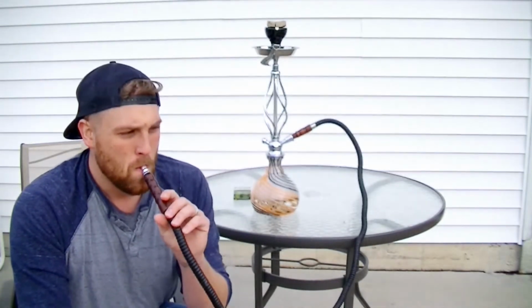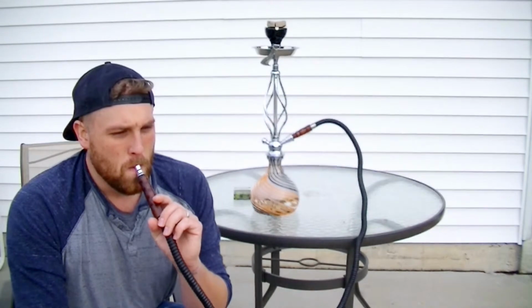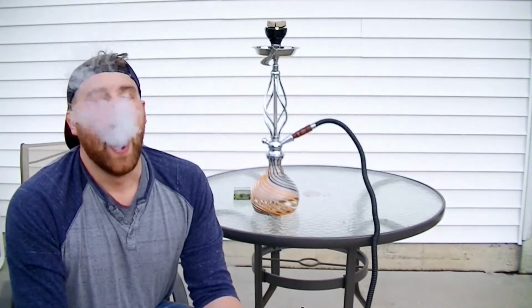Now, it is December and it is only 43 degrees in Wisconsin. Typically, we have a foot of snow on the ground already this time of year, but it's been kind of a weird year, so I'm able to be outside and actually do this. It's my first shisha review, so I figured I'd start with this, and we'll go from there. But it's great. I recommend it.